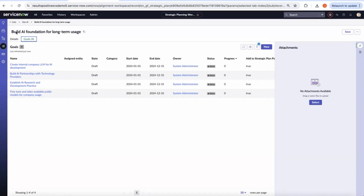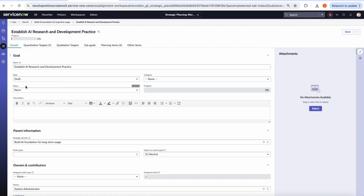How do we want to achieve building an AI foundation? Well, we need to create an internal company LLM for AI. So that's going to be long term. But probably in the short term, we need to build some AI partnerships with technology providers. We need to establish an AI research and development practice. And we need to probably fine-tune and tailor some available public models in the short term. So those would be some of our goals that we would focus on as part of this strategic priority of building an AI foundation.